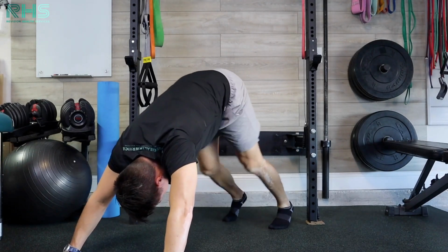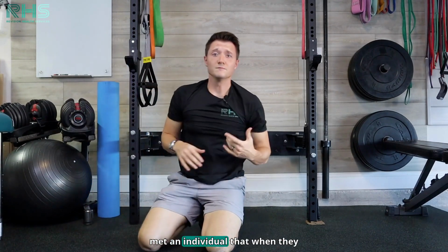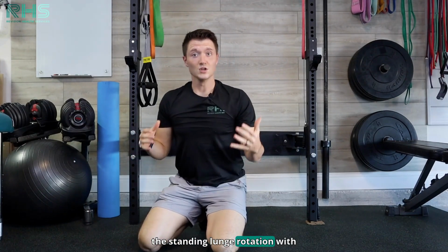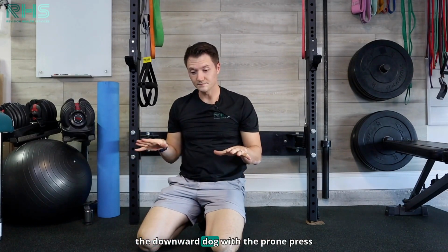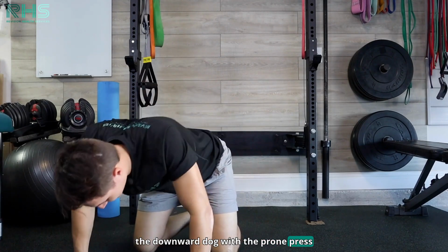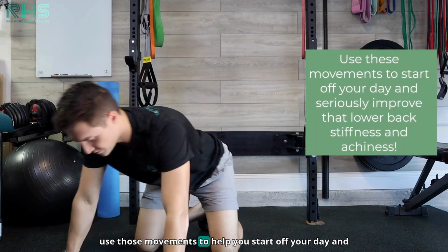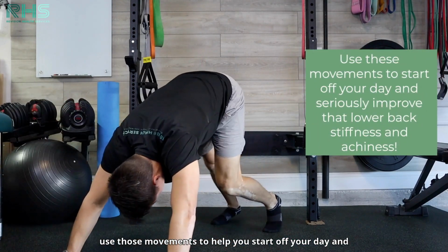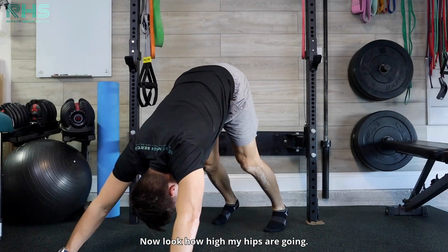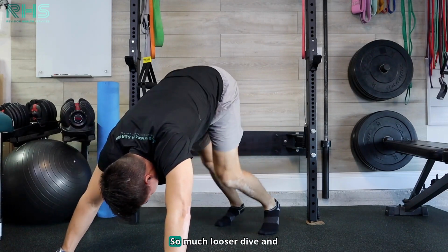I have not treated a patient or met an individual that when they do those exercises, and they do the standing lunge rotation with the downward dog, with the prone press, that they don't feel better afterwards. And so use those movements to help you start off your day and seriously improve that lower back stiffness and achiness. Now look how high my hips are going. I feel so much better, so much looser.